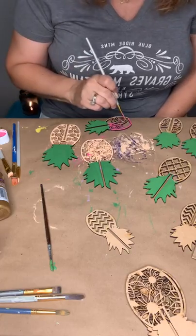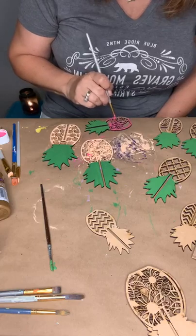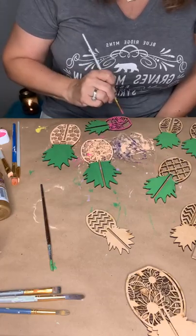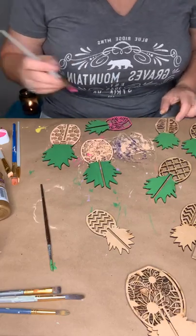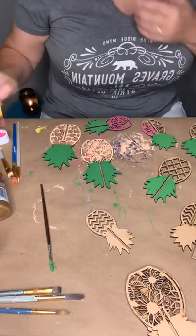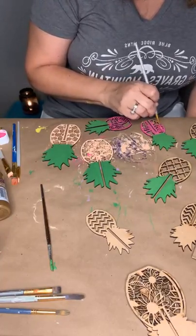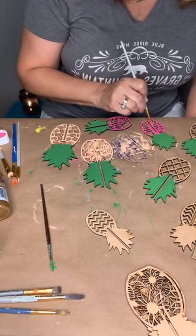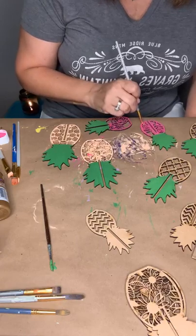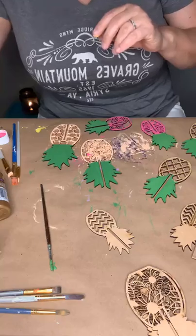This pink is pretty. I don't know. I'm going to be really torn with these colors as to which is my favorite. I like how bold the pink is. Pink is about done. These are so pretty. Oh my gosh. I love these projects that fit into each other. They make me super happy.